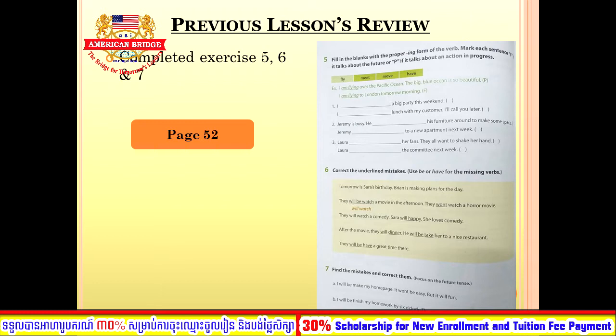And also in exercise 6 on page 52, you have to correct the underlined mistakes. Use be or have for the missing verbs, right? And exercise 7, find the mistakes and correct them. There are 2 sentences, and the words are incorrect, but you need to correct them using the correct form. So mainly it just focuses on the future tense.